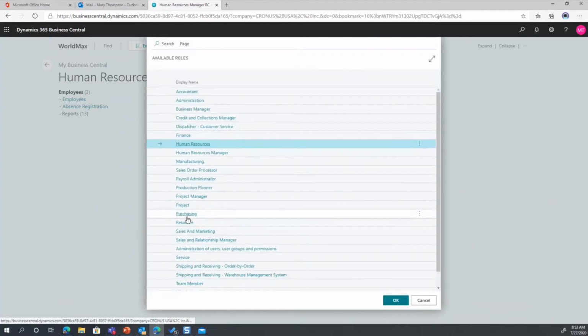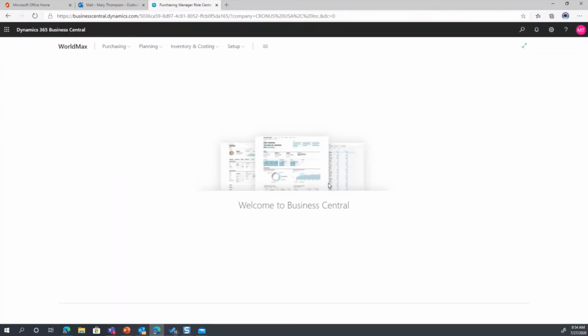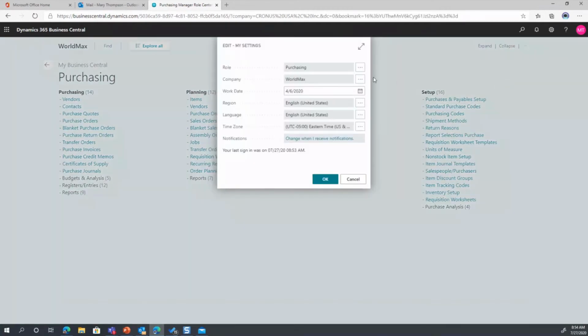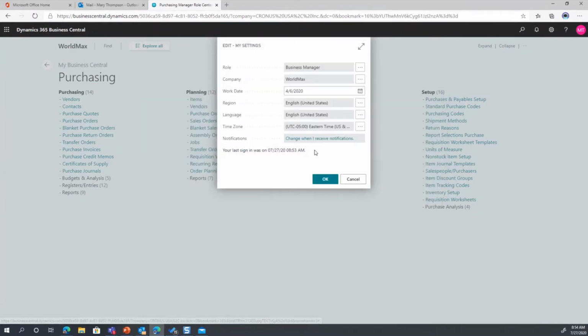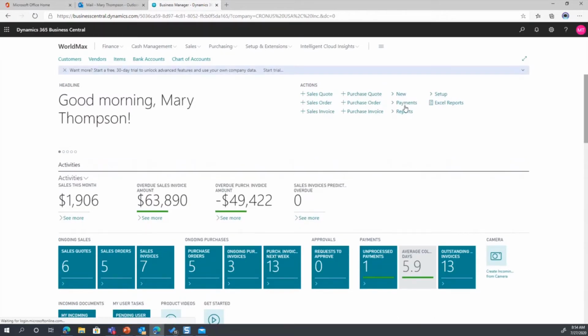Or let's say maybe I'm working in purchasing. Again, you see that my screen looks very different, but I have all of the things that are really important to somebody working in purchasing. And this just makes it a lot easier for somebody working in multiple roles to be able to quickly navigate to the things that they need. I'm going to switch back to the business manager because it gives me the most bang for my buck during these presentations.